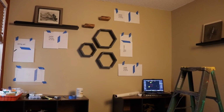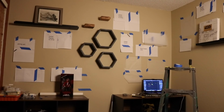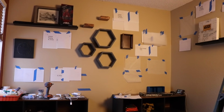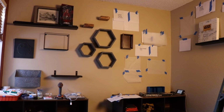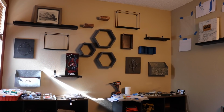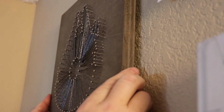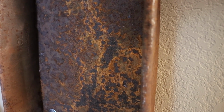Closer. Everything almost is lined out. We just have to do the second wall to the side, and then we can finish putting these up. Whew. Most difficult task is figuring out what goes on all these shelves.